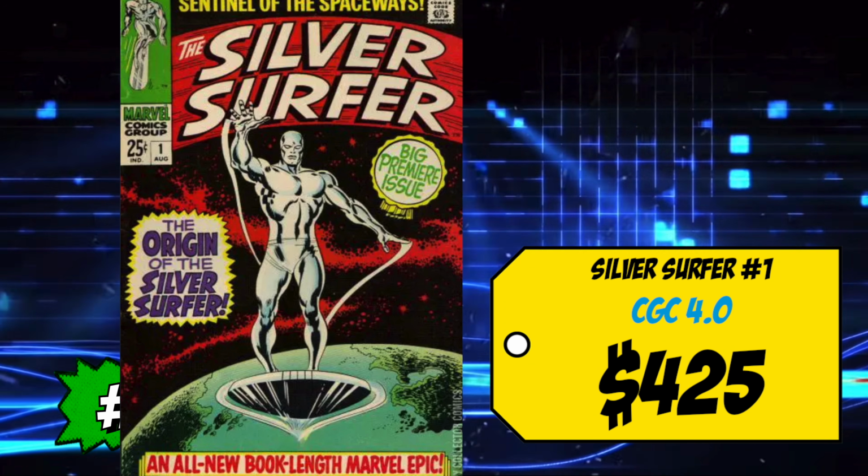You guys know this. I don't want to spend $3,000 to $4,000 on a super high grade copy of this one, although it may be worth it because there are not a lot of copies out there graded in super high grade. With that said, I think the 4.0, 5.0 for around $400 to $500 is right up my alley, like I said, and that I am definitely a buyer of.